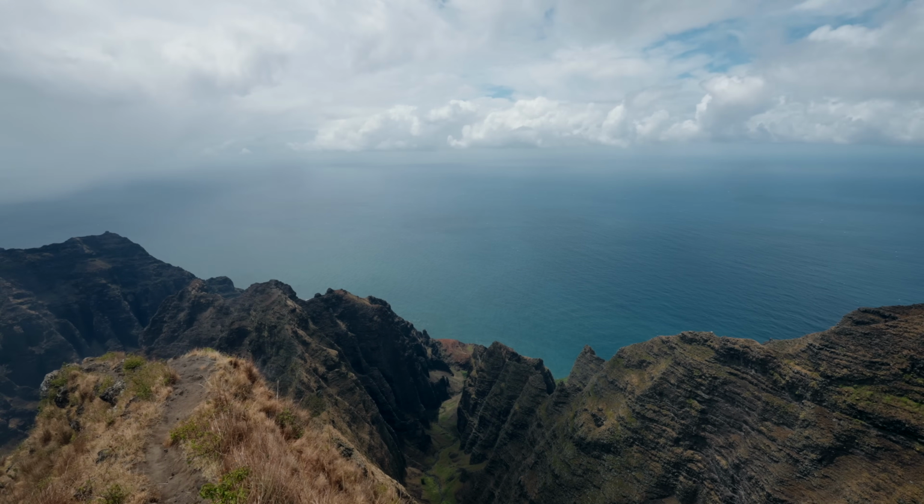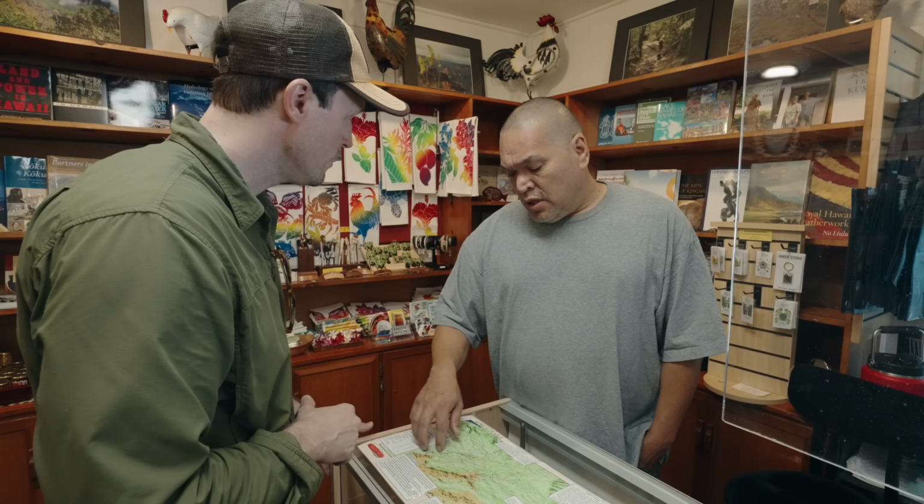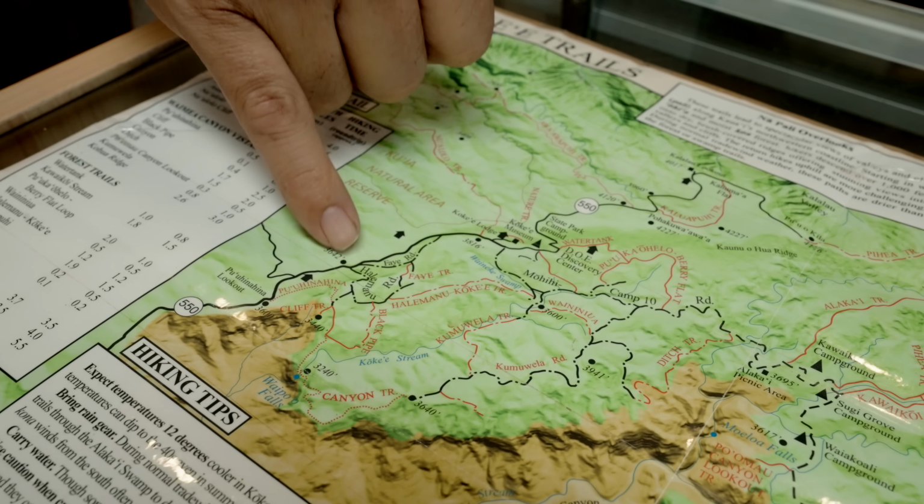Keep in mind the Waimea Canyon and Kokeʻe State Parks cover a vast swath of land, so my best suggestion is to head to the Kokeʻe State Park Museum right in the middle of the park and ask them advice on what hike is best for you.